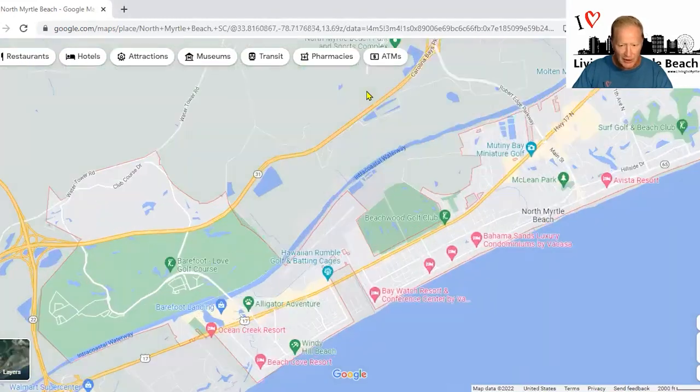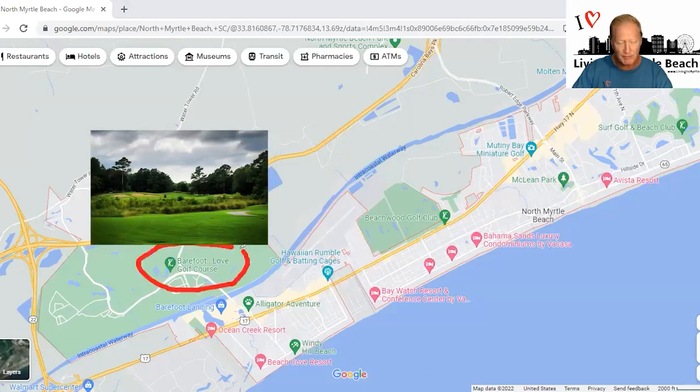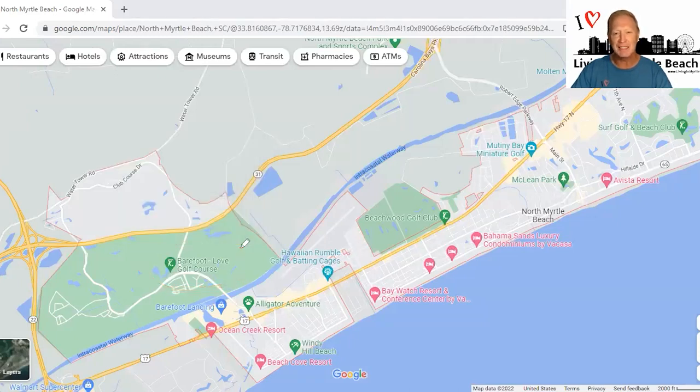We are going to dive in a little bit closer here on the south end of North Myrtle Beach, and you're going to see Barefoot Golf and Resort. Now, Barefoot Golf and Resort, of course, is a resort and golf course community. It consists of 4 championship golf courses and an abundance of resort amenities.